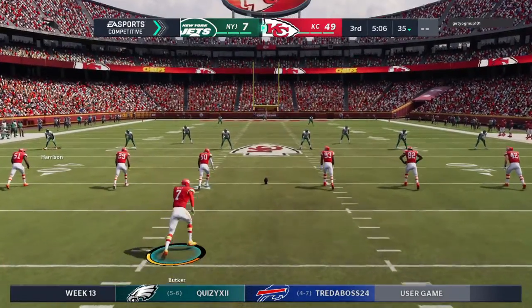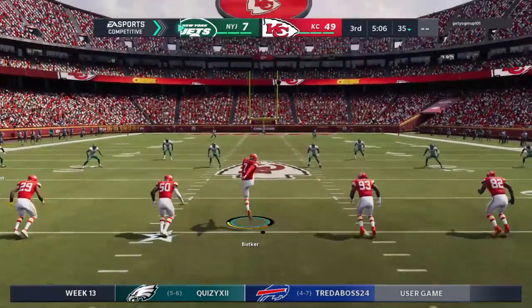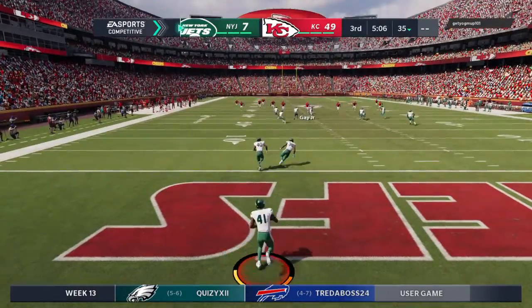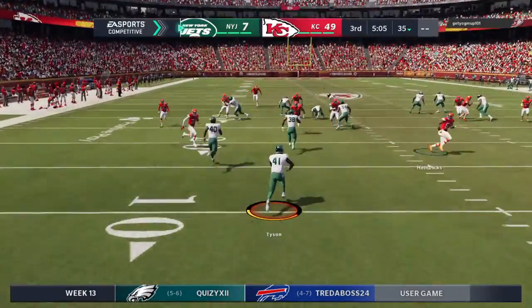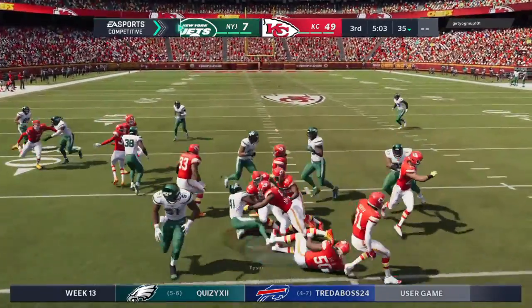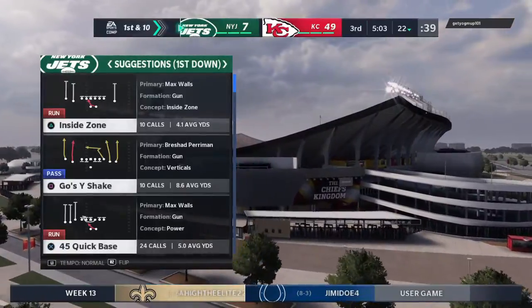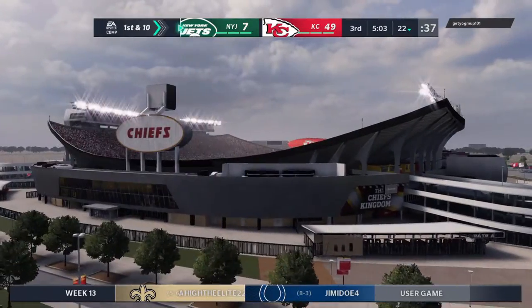Harrison Butker. So they throw the pick six. They'll get another shot at it now as this one's in the air. Fielded near the back of the end zone, and he'll get it up past the 20 to about the 22. First and 10 at their own 22-yard line.